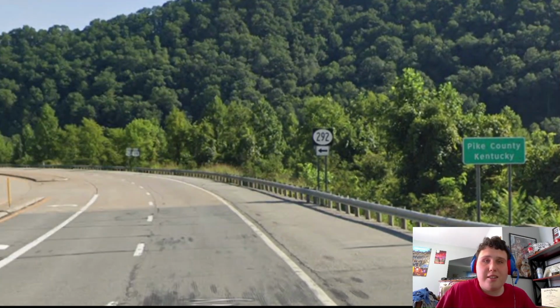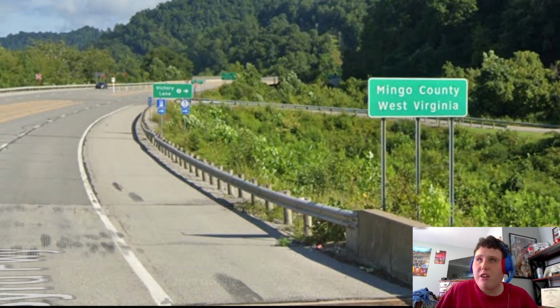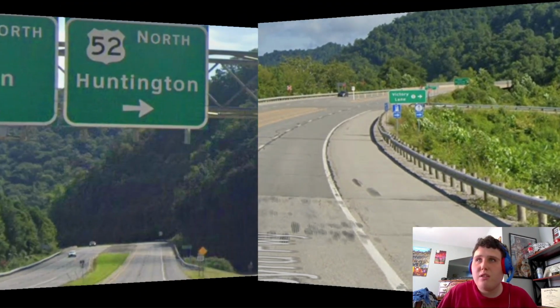Here, and since US 119 and 52 are actually paralleling the Kentucky and West Virginia border, we actually enter into Kentucky for a small time. And then here we are entering right back into West Virginia, and we're going to be staying in West Virginia for the rest of the route.